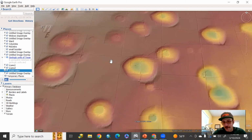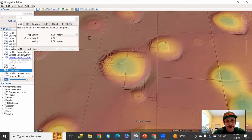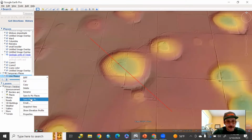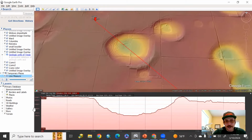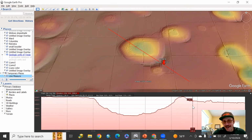Try to move this slowly, and every time I move Google Earth with a screen recording, it tends to lag and jump around. But I wanted to show what the elevation profile tool looks like here. So we'll take one of the lakes we looked at earlier, get the little ruler there, and we'll draw a line across it. Save that, don't care what it's called, and show elevation profile. And as you move the pointer across, at the top of that sander, it's like 3207, and it drops down to like 3198. So that's like 9 or 10 feet tall where we drew it. But it's very much there.